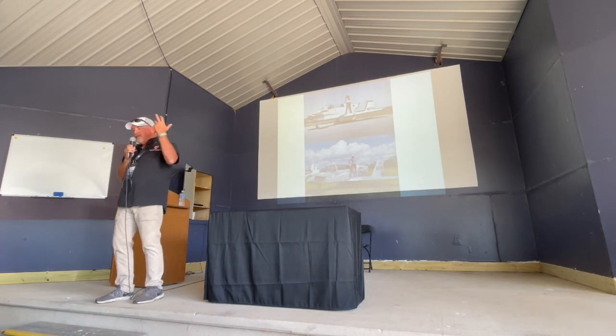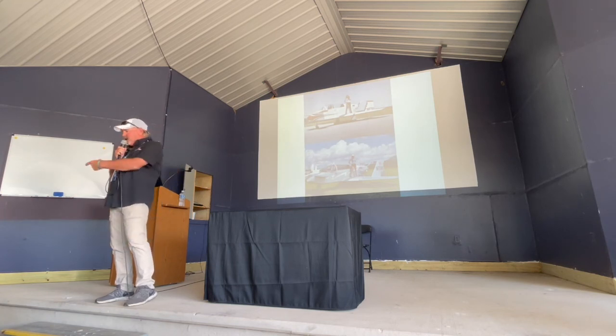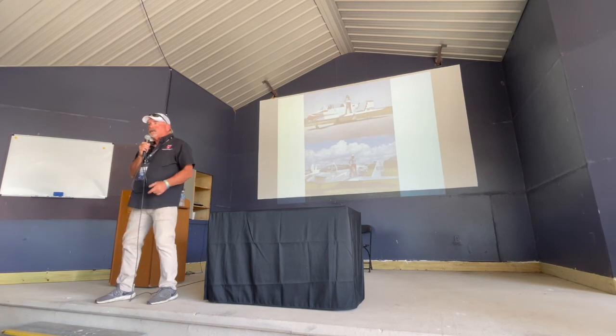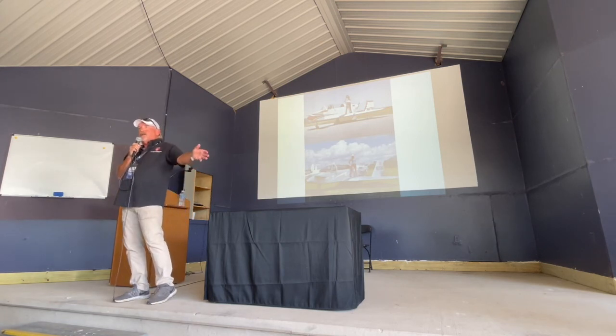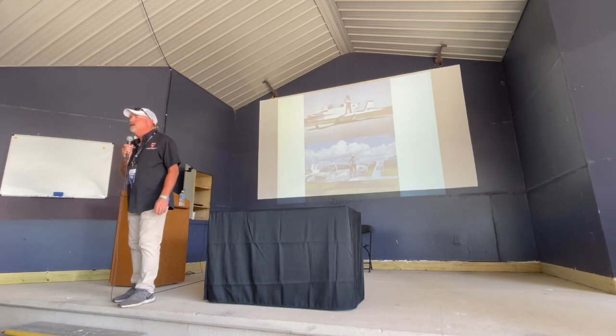So, I imagine some of these VariViggen owners went, why am I building this thing when I can get that? And a lot cheaper, go faster, easier to build, instead of trying to build a grand piano over here, you know? So. I would say that the VariEze guy wins because the Viggen is very hard.